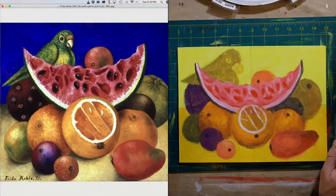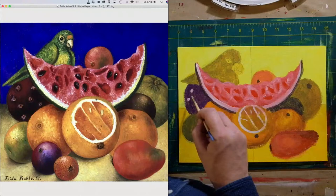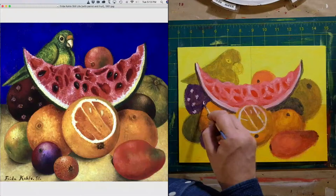Oh, and then maybe while we're right here, I'll put a little bit of these little white spots on this. What fruit is this over here? Some kind of jackfruity thing. I don't know what this is. Little spikes on it.